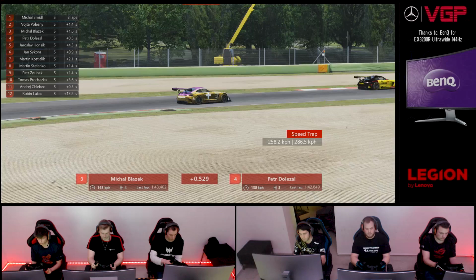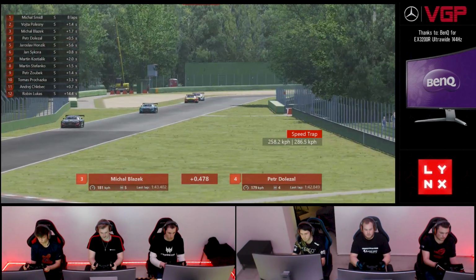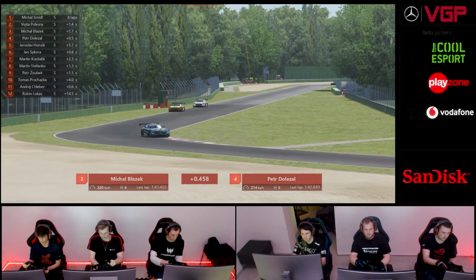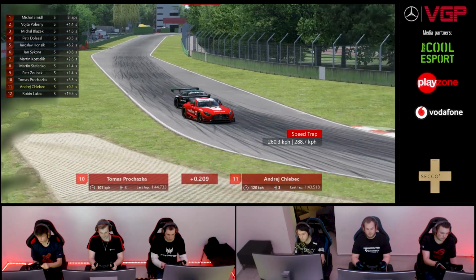What a stunning out lap, 42.8. Again, that was half... Wasn't he the last person to set fastest lap as well, too? I believe he was. It's not the first time we've seen Peter Dolezal on the fastest lap board. Yeah. And you got to think, it's not a massive gap between him and the lead.